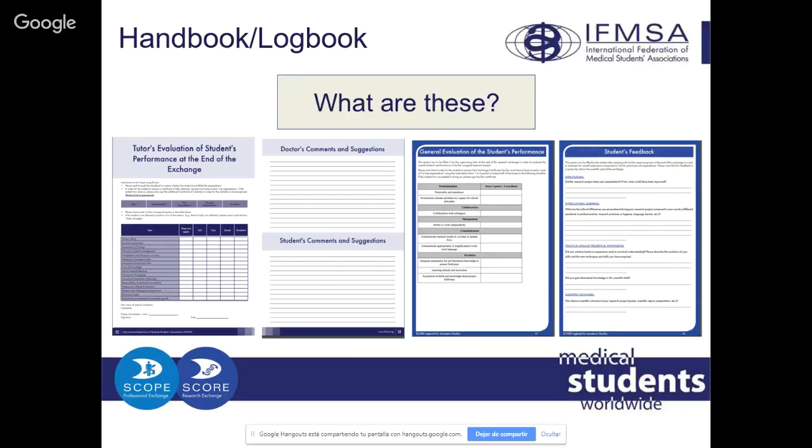On the last pages of both the student's handbook and logbook, we can see that the student gives feedback to the department, and gives some comments about the experience of the clerkship, what he gained or what he would like to see different. On the other hand, the tutor evaluates the student's performance during the 4 weeks of the clerkship, and they both leave comments for the program so that they are able to improve future clerkships. So the next time that this department is going to host an incoming student, the academic quality of the program will be improved. Next slide, please.